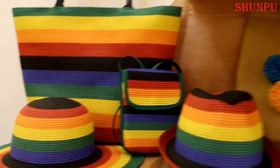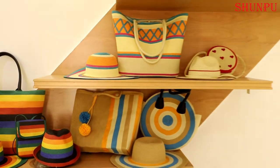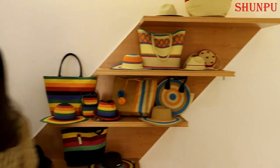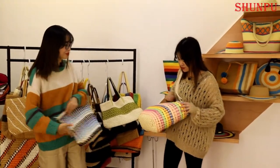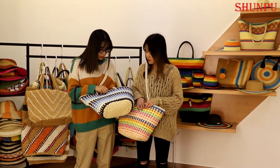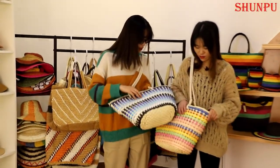Why are there so many kinds of bags and hats? Colorful day. Oh, then I like this one. Which one? This. Oh, go shopping? Yeah, girls. My girls. Also, combine the different colors. Yes, the paper raffia with the paper rope. Yes, combine together.